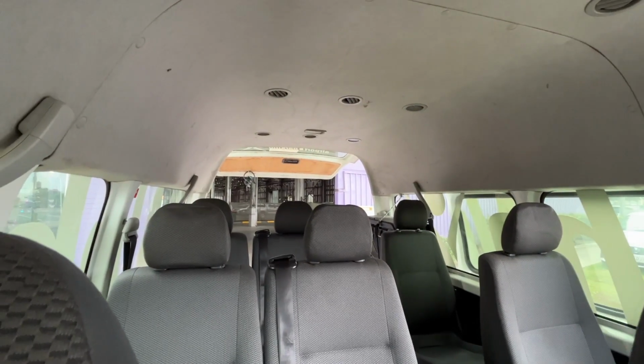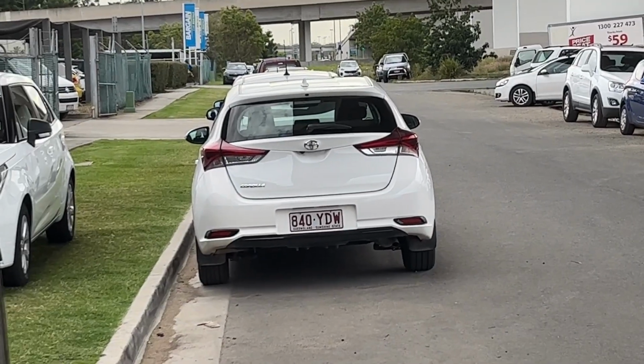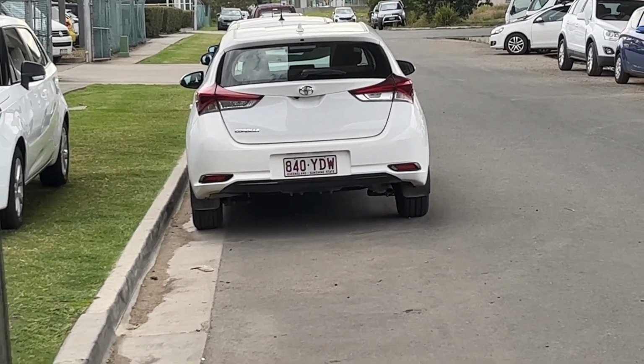They have a pretty big selection of cars. Oh, they do have a Corolla. I want a Corolla more than the other one. The other one is bad. Anyways.